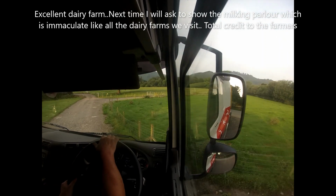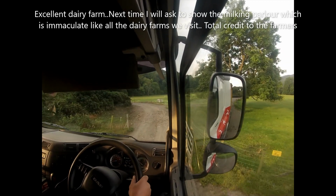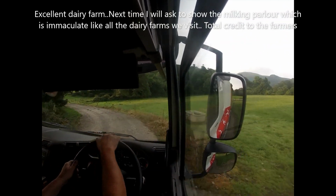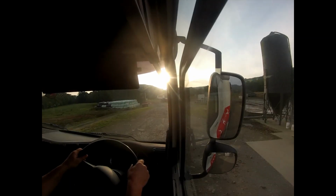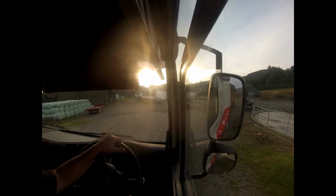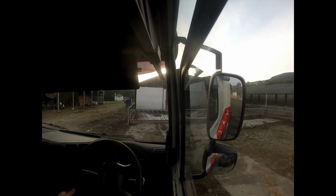Excellent. See the rabbits on the end of the gate there? This is one of the premium dairy farms on the island. You can see its pastures, beautiful. Grass fed. Nice big. What's best here is if we turn around. One in that shed there.